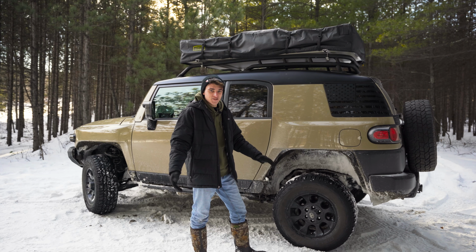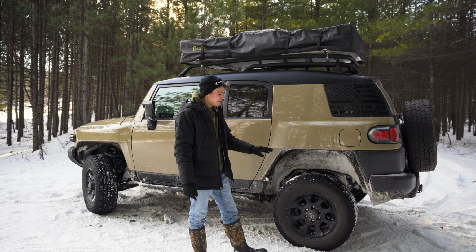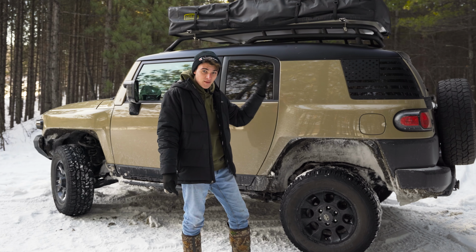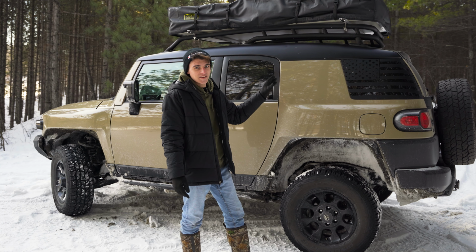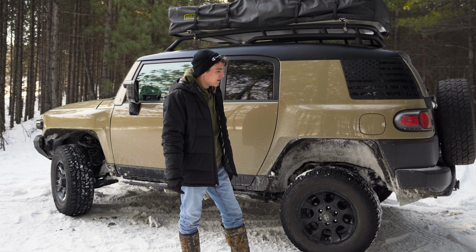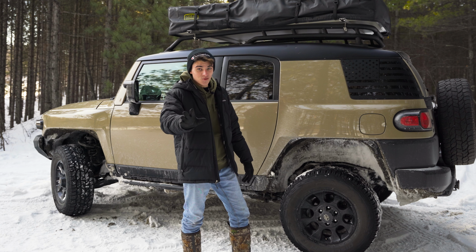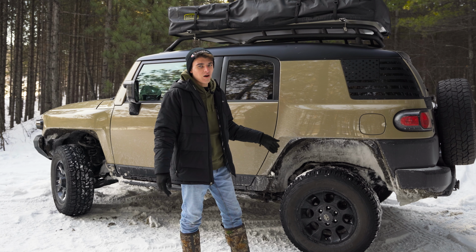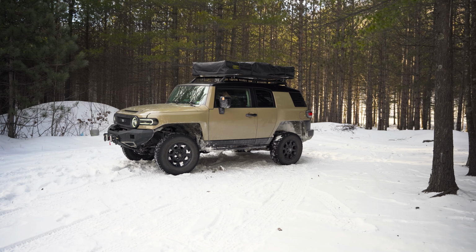But other than that, there's no suspension work done to it. I definitely want to. That's definitely the next thing on my hit list. And there's a lot more accessories I want to add for overlanding, like max tracks and stuff like that, and more cases to haul stuff. But yeah, let's now talk about why I hate this thing, which I don't, but why FJs are kind of weird. So yeah, let's do that.